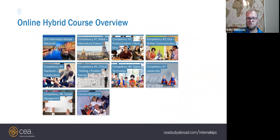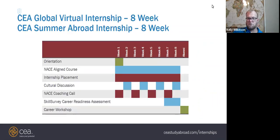And these are all those competencies. I think they're being updated, but these are all things that you can learn through this course. Obviously the main priority is probably getting the experience of the internship in your field. And this is just a chart showing the different things that we do. We do have cultural activities or discussions going throughout the course, the placement. We do have coaching calls with NACE, the career coaches that I was talking about. And then we do a career readiness assessment. So it's very you-oriented, like I said before, preparing you to leverage this opportunity, to leverage this experience into your career.